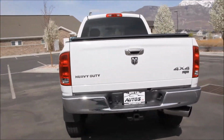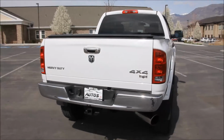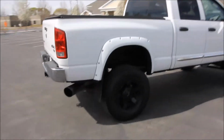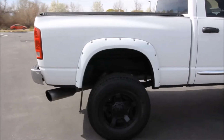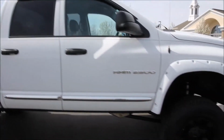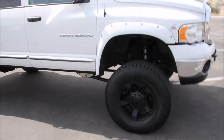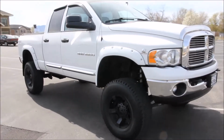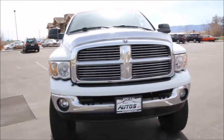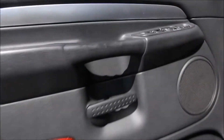The exterior features a 6-inch ProCom suspension lift with Firestone 315/70 R17 tires and 17-inch XT Series Rockstar premium wheels. It also features Bushwhacker fender flares, an MBRP straight pipe 4-inch exhaust, AFE cold air intake, heated mirrors, bed cover, spray-in bed liner, tint, and of course the factory trailer tow package.